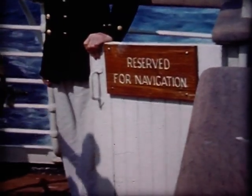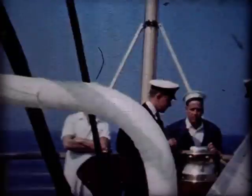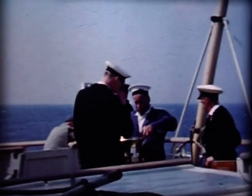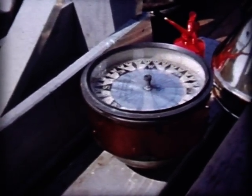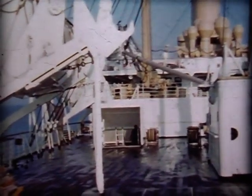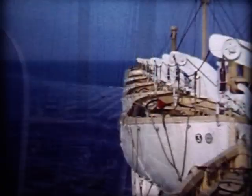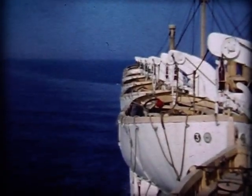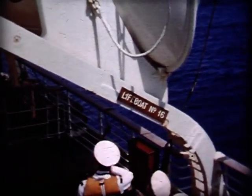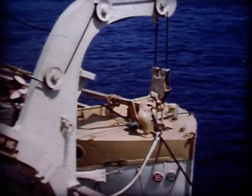Some of the ship's officers and deck crew check the navigation equipment at the after steering position. There were clearly two classes, first and tourist, at this time. From the bridge, one gets a good view of the sea ahead and of all the clatter on the forecastle. It's time now for the crew to be exercised at boat drill. Apart from being a Board of Trade necessity, it also gives the passengers something to watch.